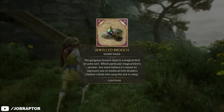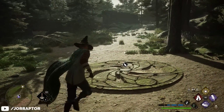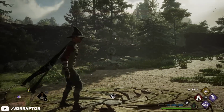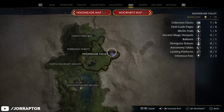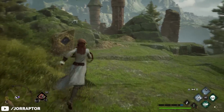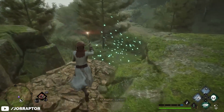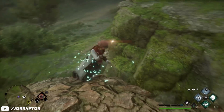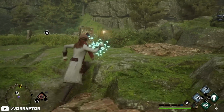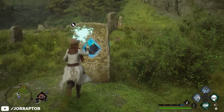Now, the next one though, from BK17 on Reddit, is a bit more impactful. You of course have these Merlin trials, like the one over here on the map, where you have to get fireflies and bring them to these rock pillars. Well, I always did them one by one. So use Lumos near the fireflies, and then immediately run back to one of these blocks with a crystal in them, and then rinse and repeat until the Merlin trial was completed.